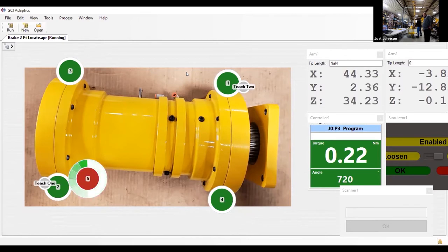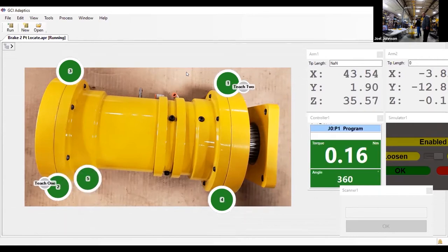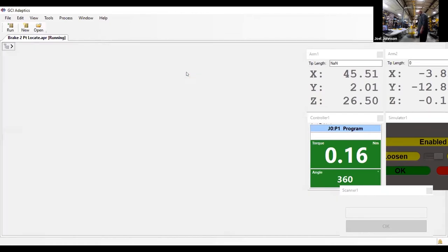The last two bolts, the reason I put these together, guys, is that they're only 2 inches apart. So you can see, even though we're on a fully encoded gantry, it knows if he's on bolt number 1 or bolt number 2, and he gets his okay again on that bolt. That process is done, and we're going to sleep and move on from there.